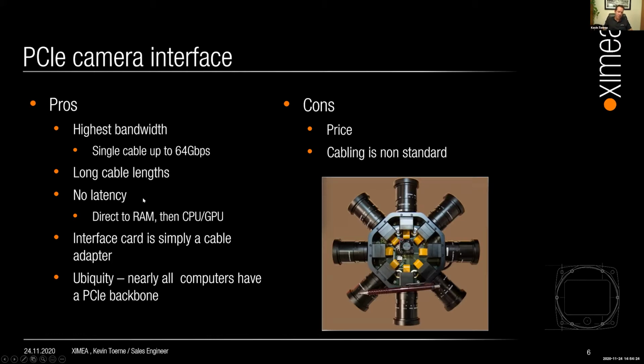Another big advantage for PCIe is latency. First and foremost, the latency comes from just the plain and simple high speed. But second, when it comes to PCIe, there's almost no software stack. There's no other processor in between the camera and RAM in the CPU or GPU memory. So you're more or less writing directly from the camera to a processor. And so the CPU in many cases doesn't need to be involved with that transfer. It can be freed up for other tasks, or you can write even straight to the GPU without involving the CPU as well. So you can start processing right away.